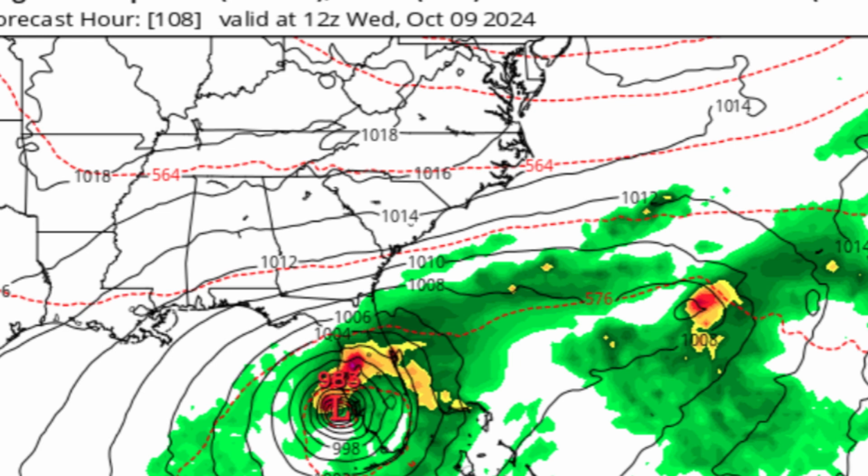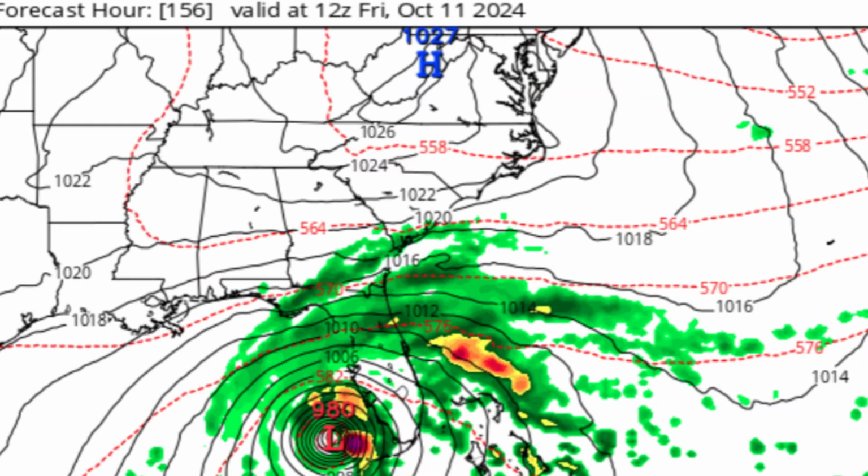As we go on to the Canadian model. The Canadian model is showing a little bit further south compared to GFS and Euro with a pressure of 980 millibars, but this is by Friday. So the Canadian model is showing it kind of loitering around a little bit slower and not moving as quickly. So it is expecting that the system could make landfall maybe around Friday of next week, 2 days later than what GFS and Euro are showing.